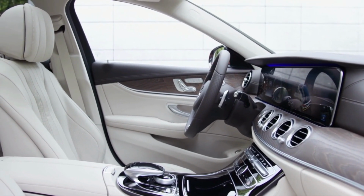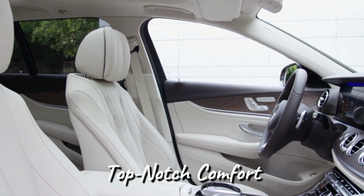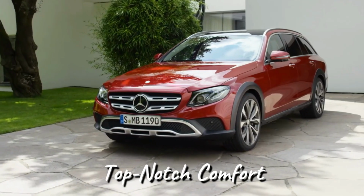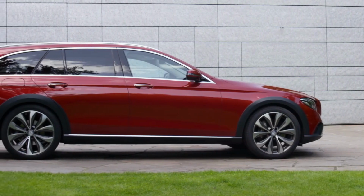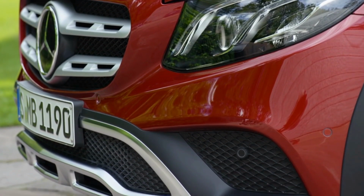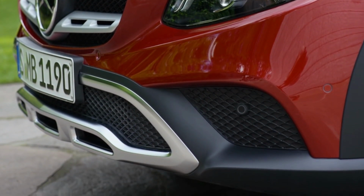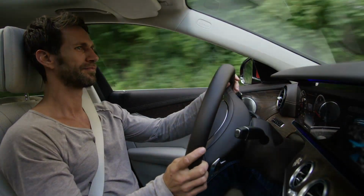The interior was just as luxurious as the standard E-Class, delivering top-notch comfort in a slightly less modern but still upmarket and pleasant environment than a BMW 5 Series. Its exterior maintained the sharp design of the E-Class, although the increased ride height gave it a unique stance, and the plastic arch covers also made the car stand out from the standard estate.